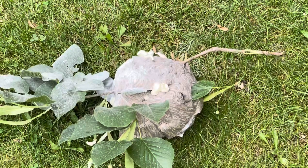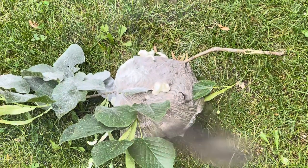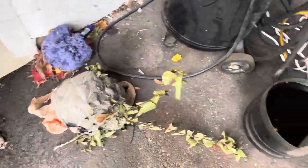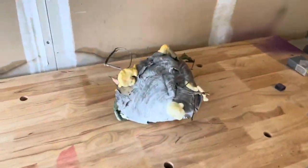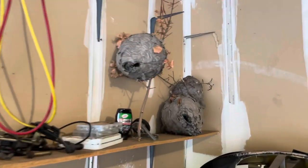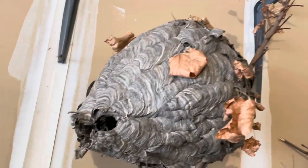Alrighty, well, I'm gonna bring it home now and see what's in there. Alrighty, so today we're in the wasp lair. As you see, we got a large hornet nest there. Yep, got a large hornet nest here. These are some of my big ones from last season. Just massive.